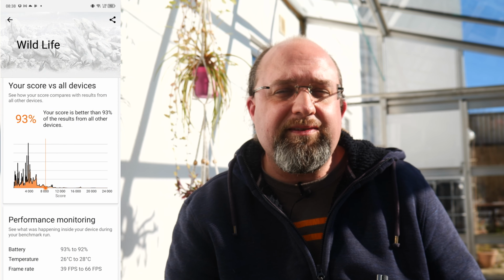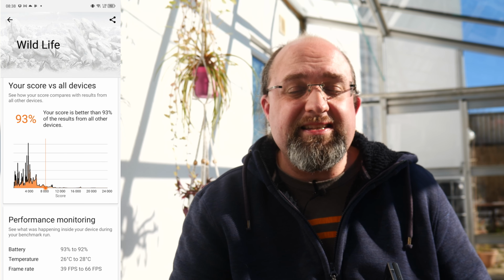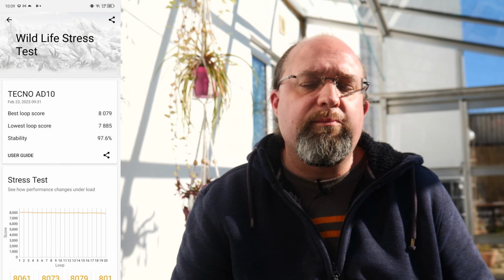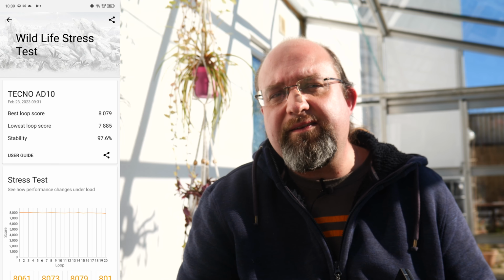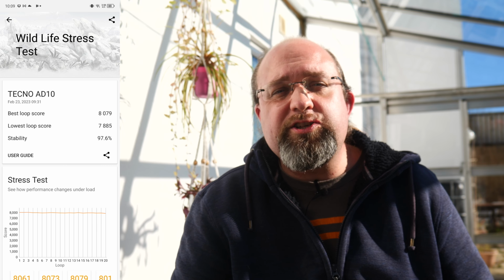So, onto performance then. Performance is overall very good, with 3D Mark Wildlife giving a respectable 8226, better than 93% of all devices tested. And while the stress test suffered a little from thermal throttling, resulting in a lowest loop score a few hundred less at 7,885, overall it had 97% stability, which is superb.